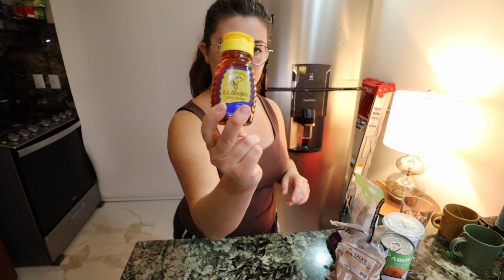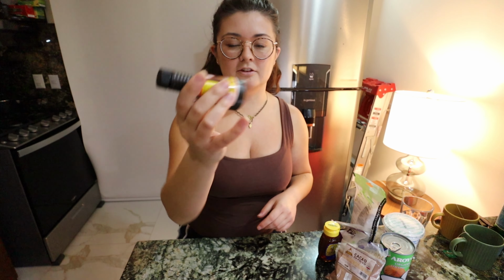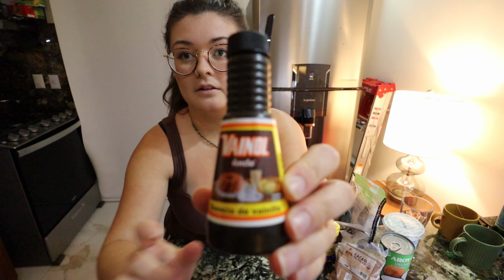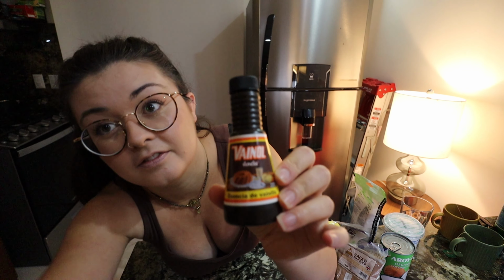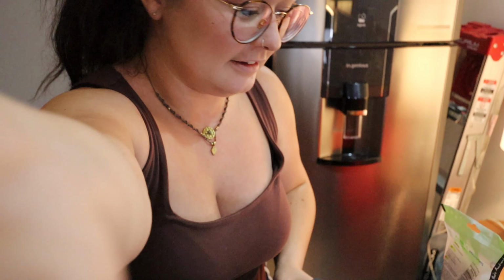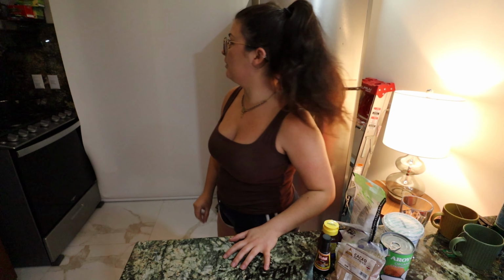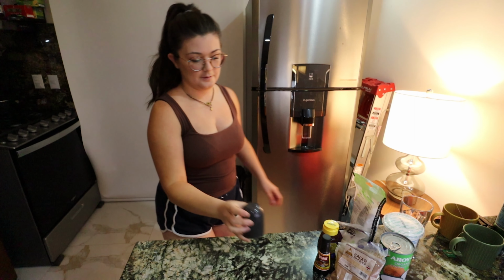So we've got honey and vanilla extract as well. That's usually just in the baking section. Let me show you that. Is it focusing? No, it's focused on my face. You can kind of see it. Oh, forget it. Right, that's the vanilla extract. So lastly, just a little bit of salt, which I've got over here. That's all your ingredients.